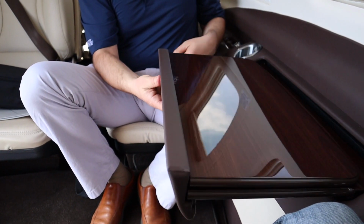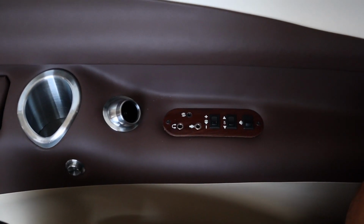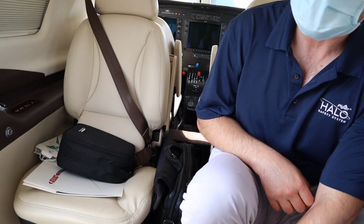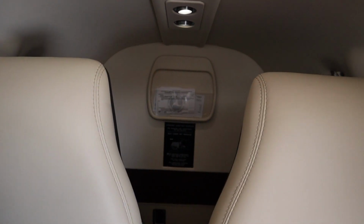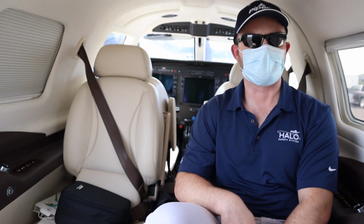You've got USB charging ports as well. Two here, and also two here, and also two up here by the cockpit. Oh, cool. Along with a relief tube right here at the bottom. Nice, I'll need that. Got 100 pounds of baggage in the tail where these two seats fold down, and you've got 100 pounds up front as well. Okay. And we'll take a look outside for a little bit. All right, let's do it.